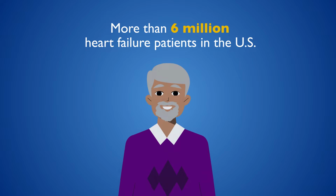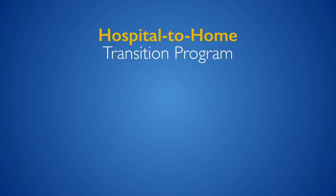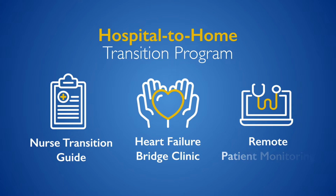We know from experience that taking the right steps can guide you to better health. We've launched the Johns Hopkins Congestive Heart Failure Hospital-to-Home Transition Program, which consists of 3 major components: the Nurse Transition Guide, the Heart Failure Bridge Clinic, and remote patient monitoring.